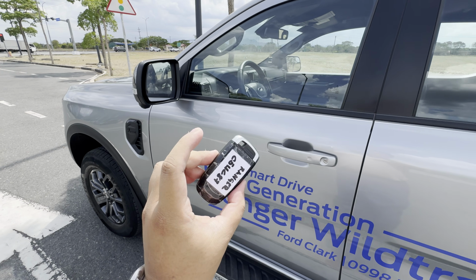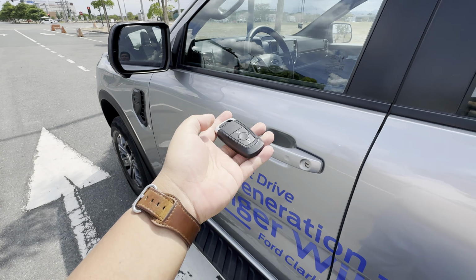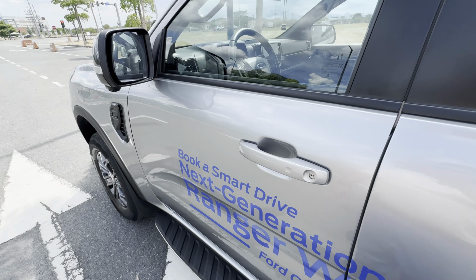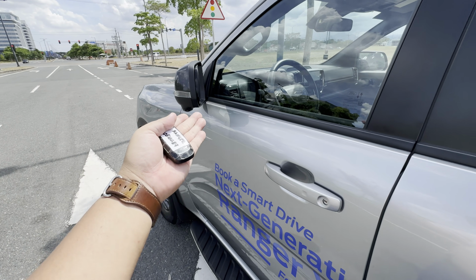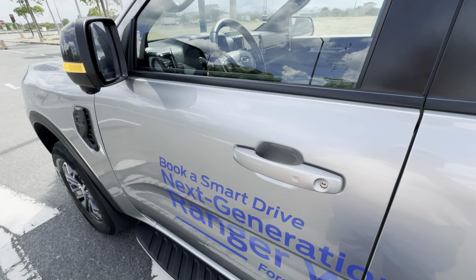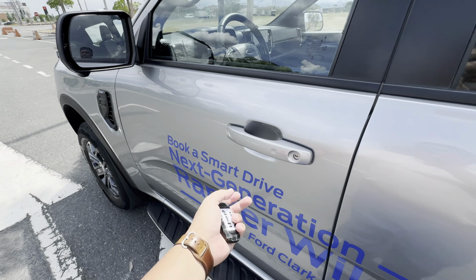Now, with the key fob beside the vehicle or around the vehicle, you could lock and unlock the doors with the square panel right here. So that indicates it's locked. To unlock, just put your hand behind the handle and it automatically unlocks.